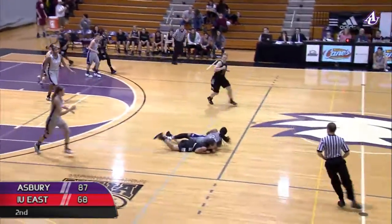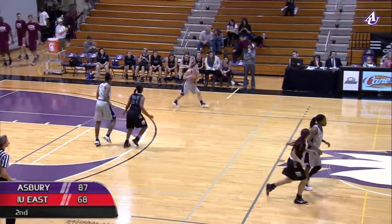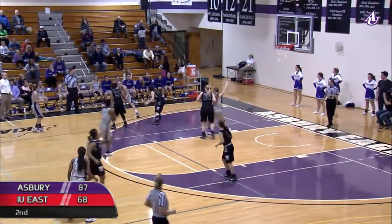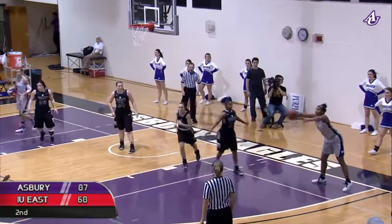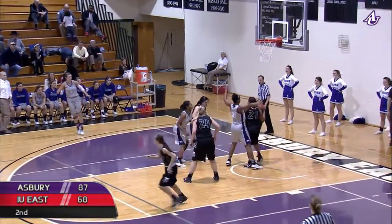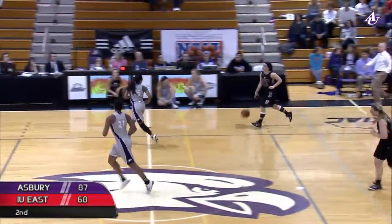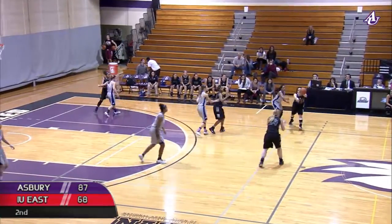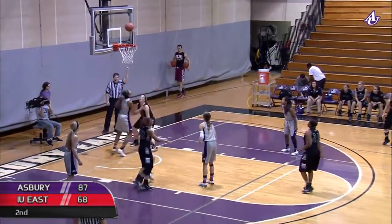Oh, nice play from Asbury right there. Oh, and Khalil Whiteside had Savannah Taylor wide open at the other end, but nice decision just to hold the ball, slowed down the game a little bit. And the ball tips over to Khalil Whiteside. And there's Anicia Wood driving to the lane, puts it up, stripped from her. That was Dryman with the strip. And IU East going back down. Anicia Wood playing good defense. That's the second time in 2 possessions that she has tipped the ball away.